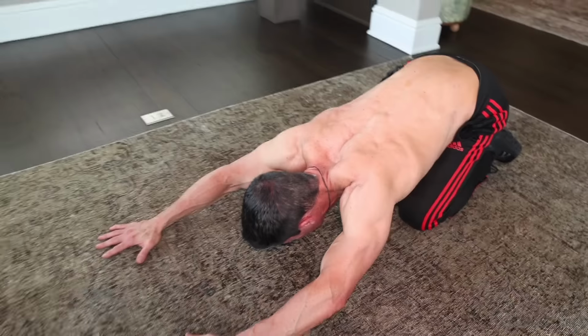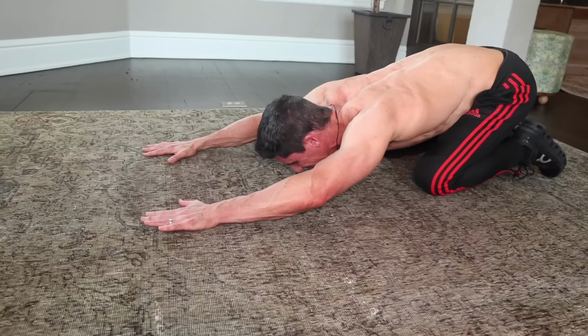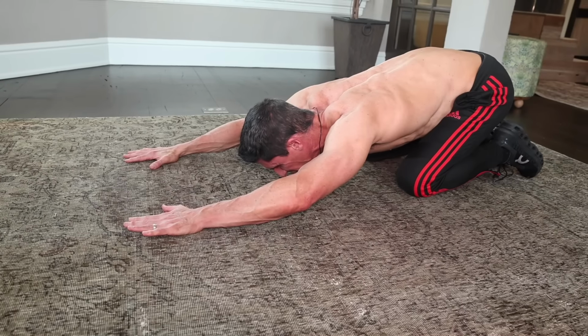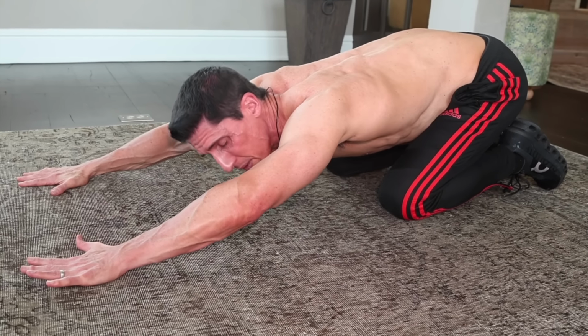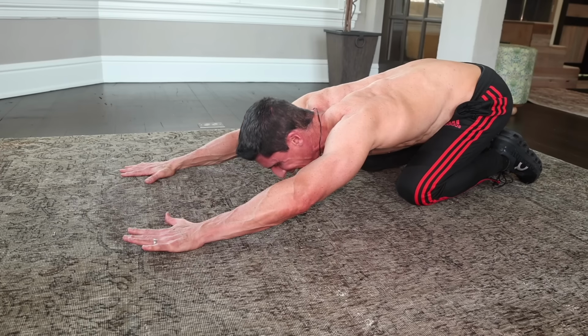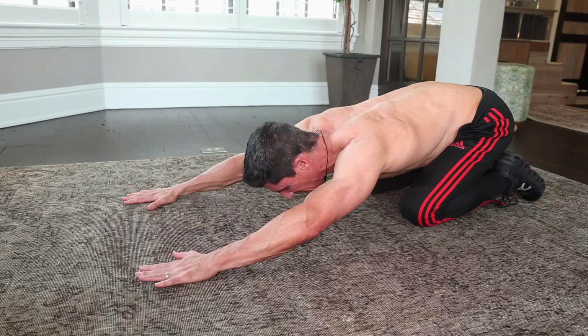And again, I take a deep breath in through the nose and then out and sink down even more. Your goal is just to allow your chest to try to get closer to the ground by keeping your arms up though. So here's where we really focus on getting that extension through that mid-back. All right, and this feels great.